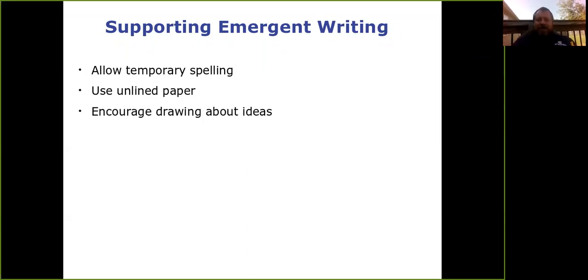We support them by using paper that doesn't have lines, because their writing can go up and down and back and forward, and we appreciate that it's very common for 4-year-olds to write going up or going down or backwards. As long as the writing comes with drawing, and remember that for young children, drawing is a process, they're often not thinking about the outcome as a model, like "Here's what this picture is going to be." So think about drawing those ideas, drawing the process as a way of communicating as they're writing.